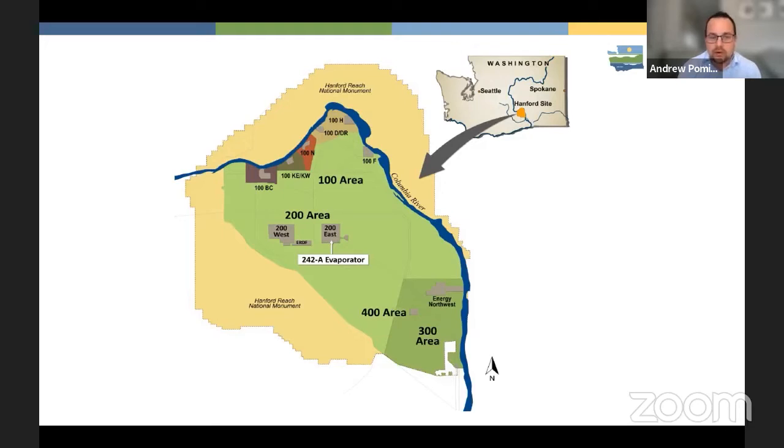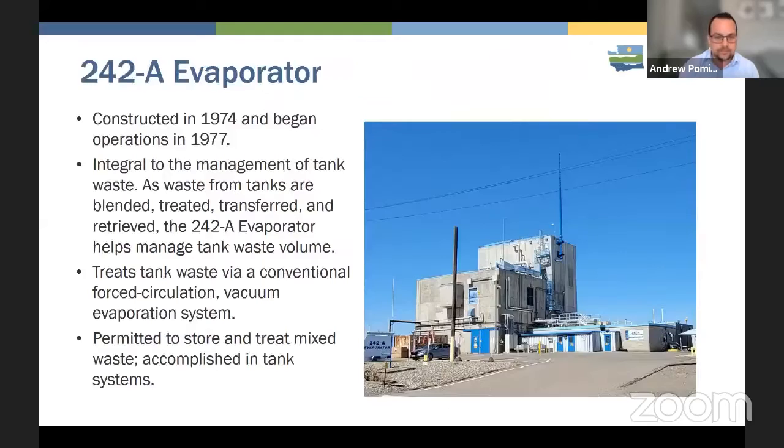The evaporator, the 242A evaporator, or I'll likely call it the evaporator throughout this presentation, is located in 200 East area there, about in the center of the site. Next slide, Dana. Here is a picture of the outside of the building. The building was constructed in 1974 and started operations in 1977, treating tank waste out at Hanford.